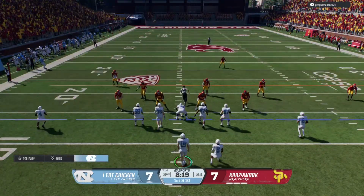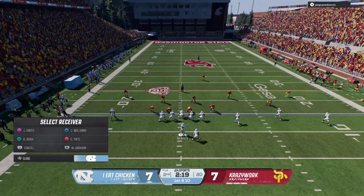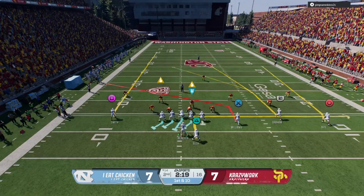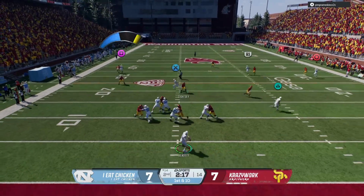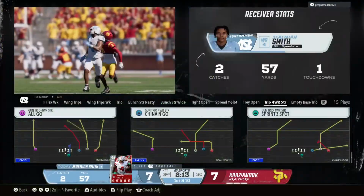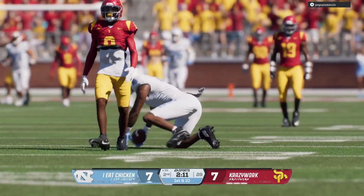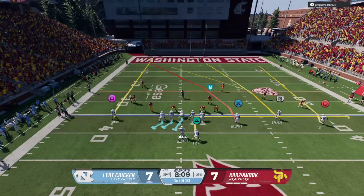So the first play of the drive coming up here. Under 3 minutes to play before half. Dropping back. It's Mendoza. Looking for a man deep down the left side. And it's hauled in way downfield. That is great arm strength and accuracy by this quarterback. And let's not forget the wide receiver's job of bringing it in for that big game.